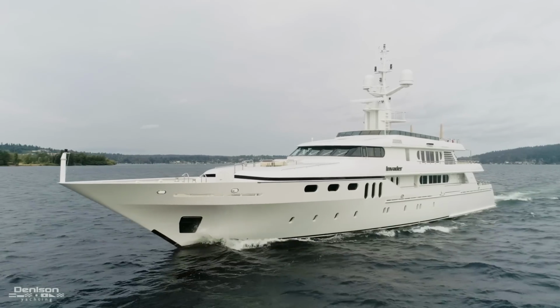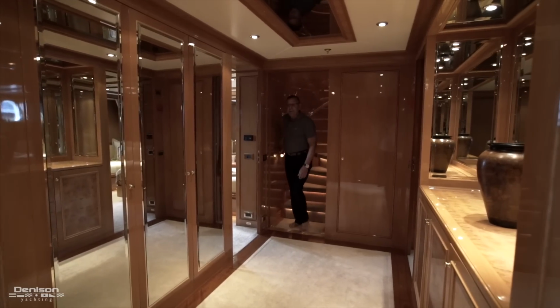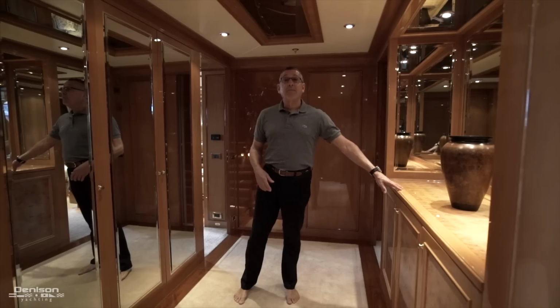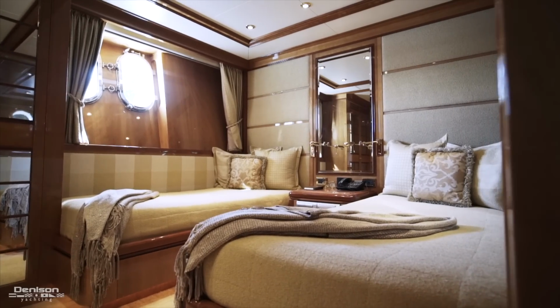Now let's go down below deck to see the guest suites. We enter from the main salon down into the guest foyer. It's a very simple, understandable layout with an elevator anchoring the end, a guest bar here for breakfast, coffee, and 4 staterooms.